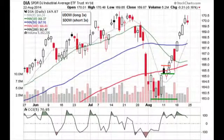Now we did a parabolic move, and now we're seeing a small candle pattern up here. The CCI is now dipping below. That does not necessarily mean it is a sell signal. We've got to get confirmation, and there are two ways to play this.